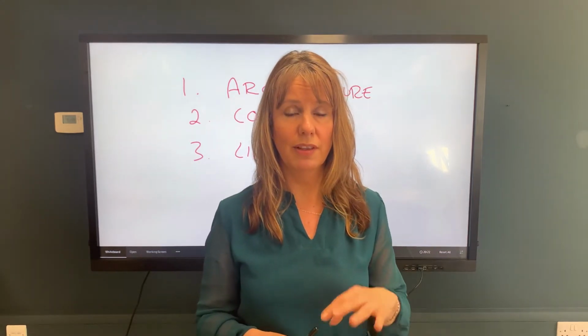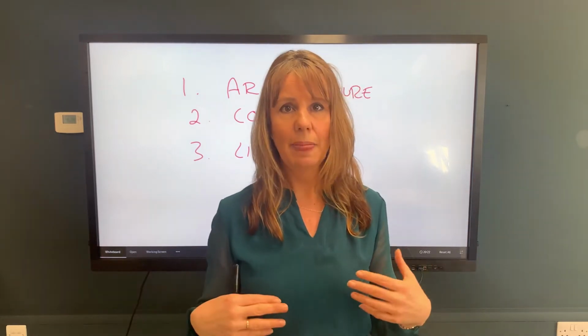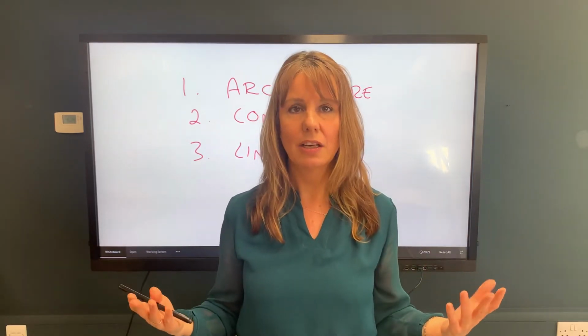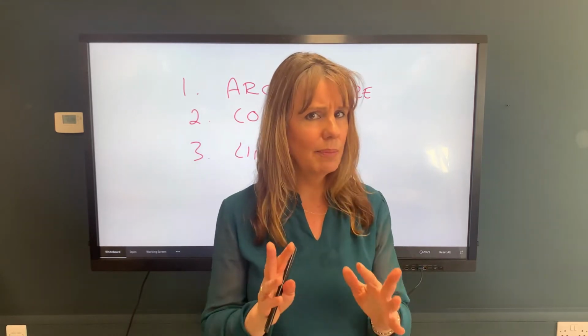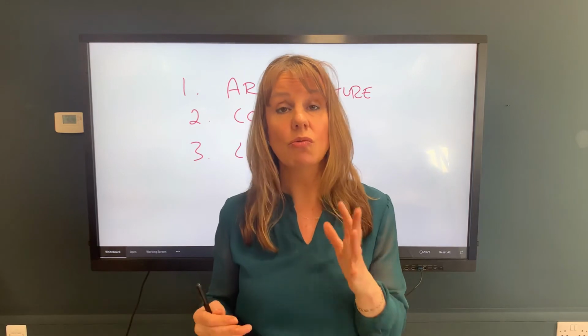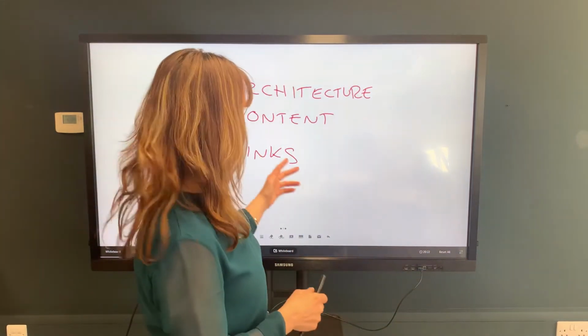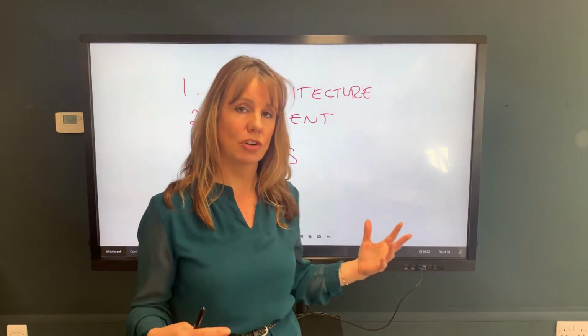It's very important that Google understands how your site is structured. It's a bit like going into a library and nothing's in the right place. Google likes indexes. The other really important thing to remember is that URLs or websites don't rank, pages rank. So every page needs its own architecture, its own SEO structure.